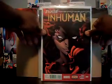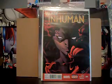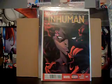Real small shop. I enjoyed the shop because it was organized. He had a lot of the new stuff, some Bronze Age stuff, some Copper Age stuff, very little Silver, no Golden Age comic books. But he had a back section because his son sometimes stays at the shop with him, and he keeps him entertained with toys and stuff.